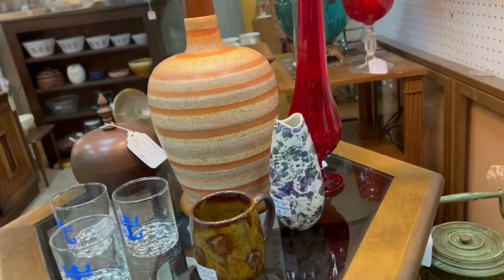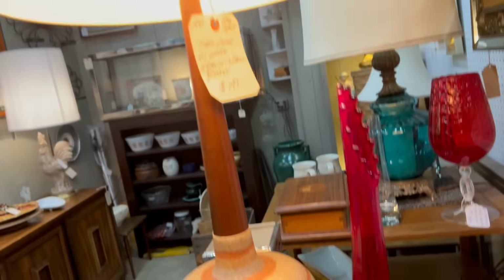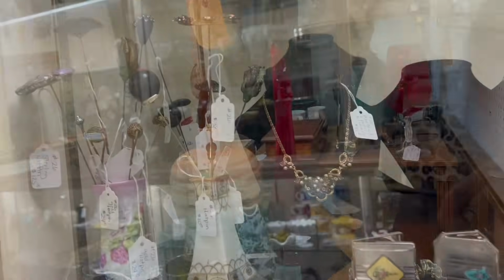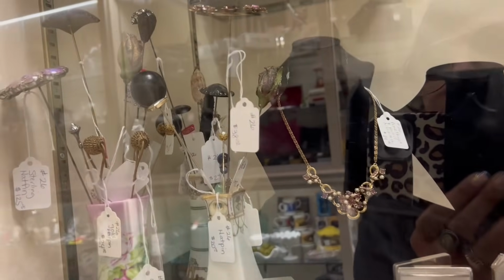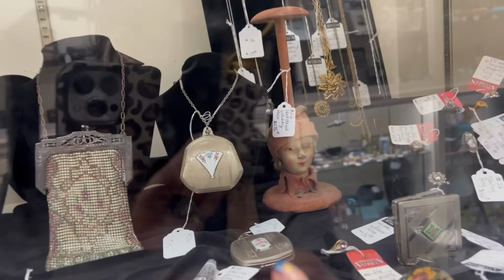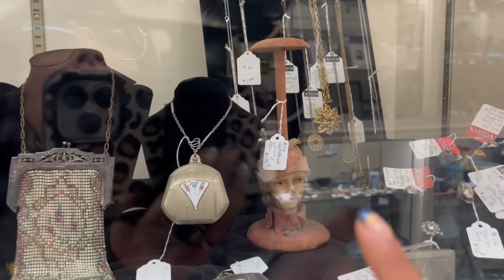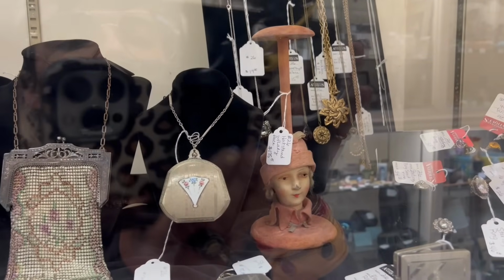Nice mid-century booth here. 75 on the base. I actually really like this lamp. This case with the hat pins and such is amazing. I love those big jeweled ones. And then here, the little enamel painted compact purses. And of course, you know, I love the hat stand. Those are actually kind of hard to come by, especially in that good condition.